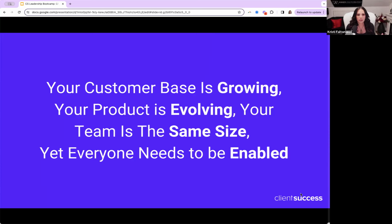So I want to start with this, because I think this is the concept that really embodies what we're going to cover today. You're probably working at a software company where hopefully your customer base is growing. Your product is innovating, it's evolving. Your team is probably the same size, and yet everyone needs to be enabled.